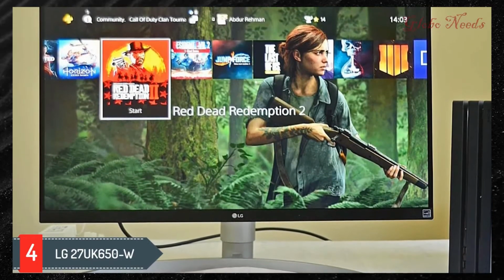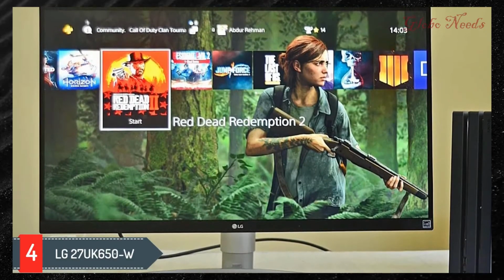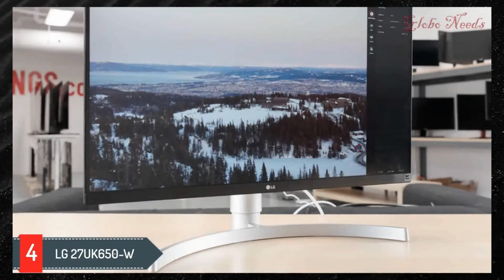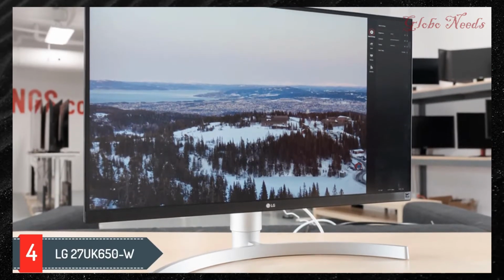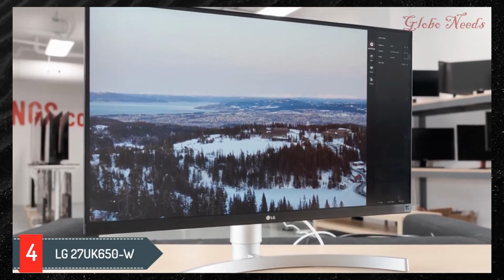It has superb gradient handling with no visible banding or signs of color bleed. It has an IPS panel giving you wide viewing angles, which is ideal if you need to share your screen with a coworker or a customer. Lastly, with its high resolution and great pixel density, text looks exceptionally clear on the screen.